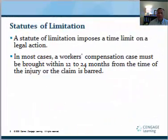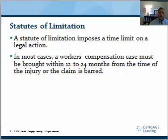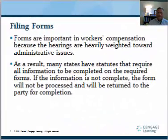As with civil trials and criminal trials, statutes of limitations apply. And you want to be aware of either the 12 or 24-month statute of limitation from the time of the injury. If the claim isn't brought within that statute of limitations, as in a civil trial, the claim itself can be barred. Once the claim has been filed, each of the parties will receive a notice of hearing, which puts both sides on notice that there will be some type of administrative hearing in front of the Workers' Compensation Board, and it starts the process rolling. It gives them some dates and allows them to start to prepare their cases.